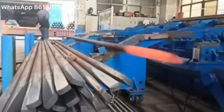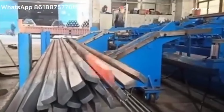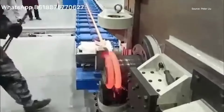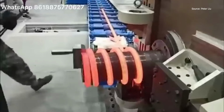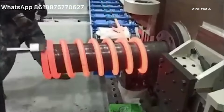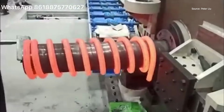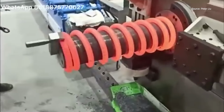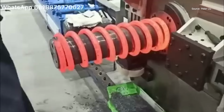Here, a programmable forming head bends the softened steel around a mandrel, shaping precise loops with impressive force. Watching the red-hot steel curve like clay is mesmerizing. Industrial craftsmanship in motion. The coiled spring is then transferred for quenching. Immersion in oil or water rapidly cools the metal, locking in the shape and improving hardness.